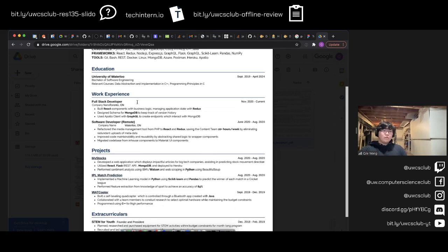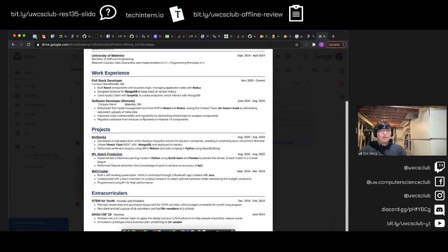Cool. So moving on to projects, you have three projects, and I really like that you have metrics where you can. For example, for your IPL match prediction, you achieved an accuracy of 84%. Really fantastic. I think you could definitely use the same kind of measuring system for your stocks project.